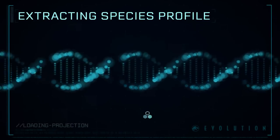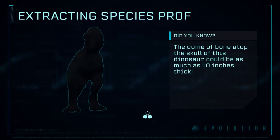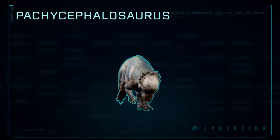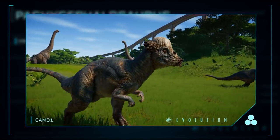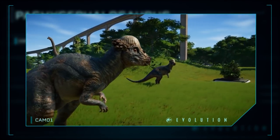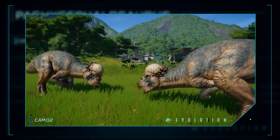Extracting species profile. Pachycephalosaurus, meaning thick-headed lizard, is a bipedal ornithischian dinosaur. The thick skull dome of this species has given rise to the hypothesis that they used their skulls during intraspecies combat.